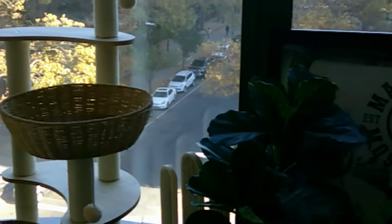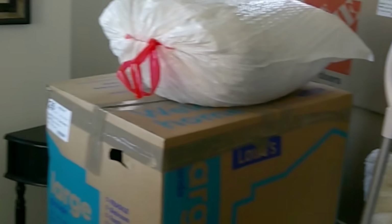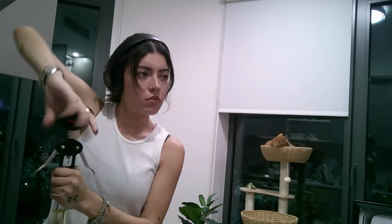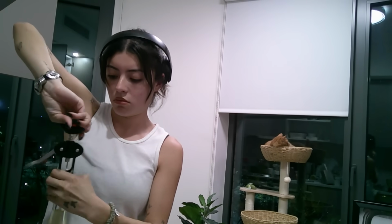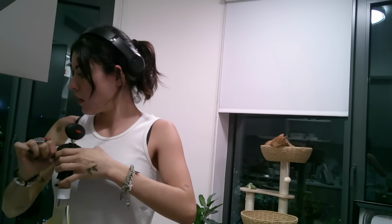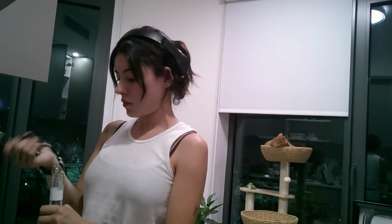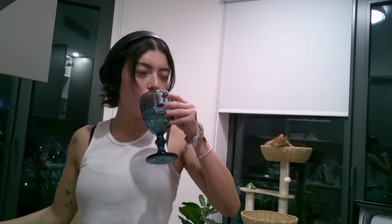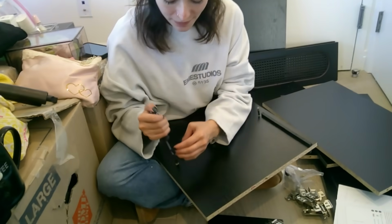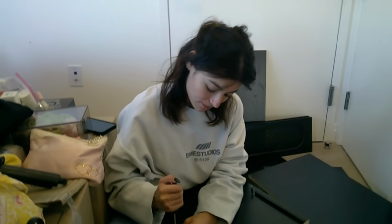I've been sleeping on an air mattress and out of my suitcase for a week, so I am ecstatic right now. I had to leave my TV console at home because it was too big, so I bought a new one on Amazon, and I'm gonna build it.